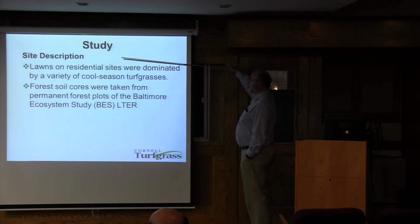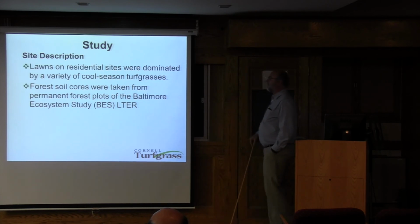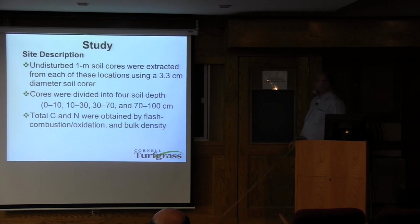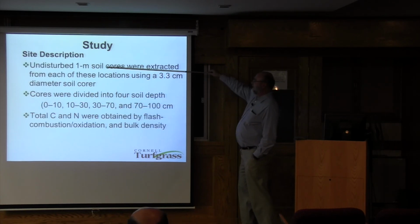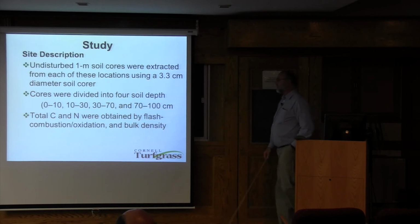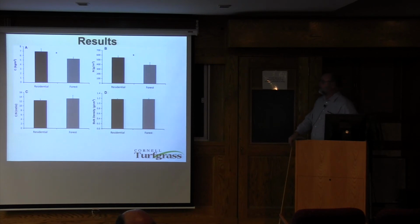And the ones coming from the residential areas were primarily lawns with cool season grasses in it. And there were a few trees and shrubs in the area, but the primary landscape feature where he was sampling was from lawn areas. And so he took 1 meter deep undisturbed cores, broke them up into 4 zones, and looked at total nitrogen and carbon in those samples, and by knowing the bulk density, then can relate back to an amount on an area basis.